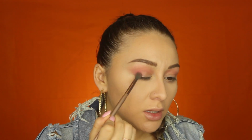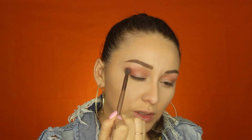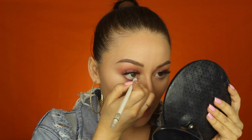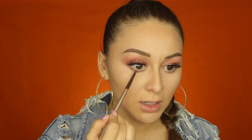So I'm just focusing this on the outer corner of my eye and blending it into the crease. You do need a very fluffy brush for this. Now we're going to take this shimmery color and pat it all on our lid. I'm going to be adding some white in my waterline, just for this look to really pop because it's very summery. Now I'm going to be taking some more of that pink mixed with the orange coral color with the smaller brush, and I'm going to focus that on my lower lash line.